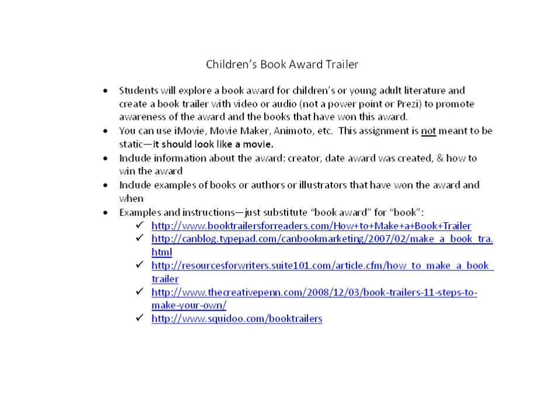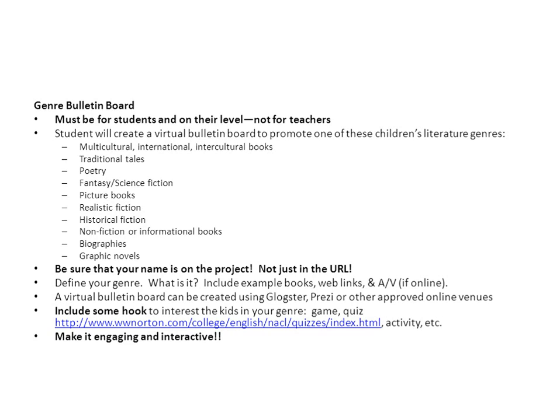Include information about the award, creator, date created, and how to win the award. Include examples of books or authors or illustrators that have won the award and when. Also included are instructions on creating your project using Animoto. You will sign up for a book award at our next class meeting.